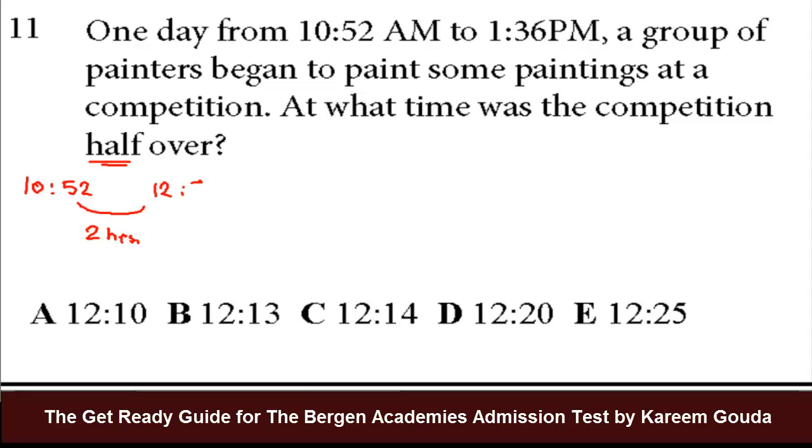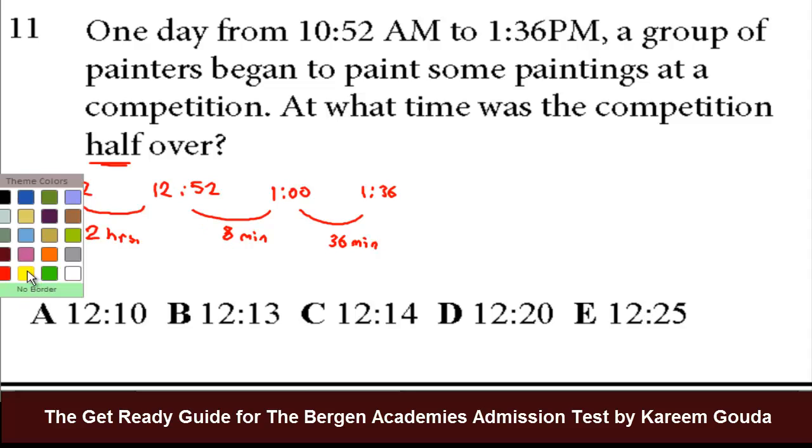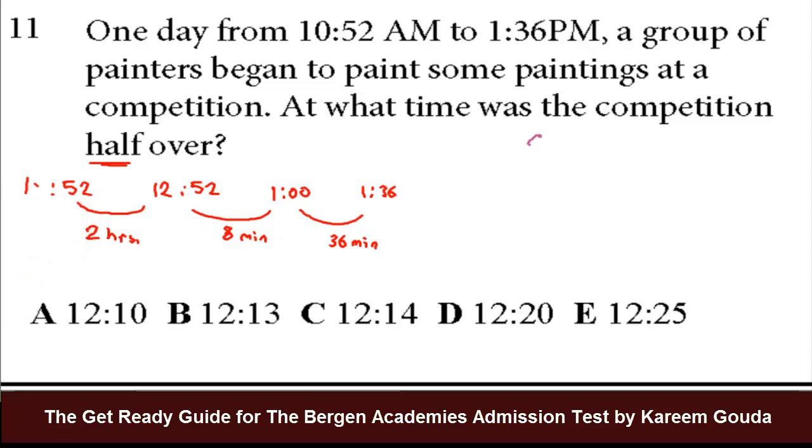So 10:52 a.m. Now add 2 hours to that, you get 12:52 p.m. Now add 8 minutes. Now it's 1 p.m. And then to get to 1:36, which is when it was over, we need to add 36 minutes. Okay, so let's add all this. 2 hours plus 8 minutes plus 36 minutes is 2 hours and 44 minutes. Now, don't worry about converting this into a decimal or fraction. I just want to keep it the way it is.